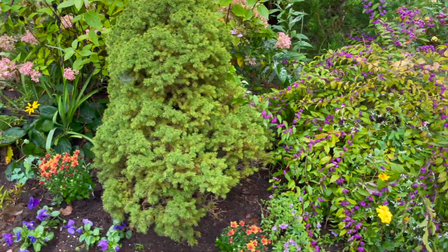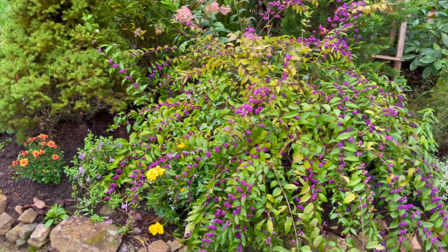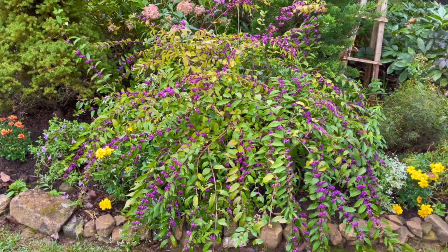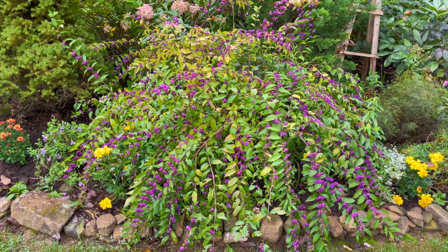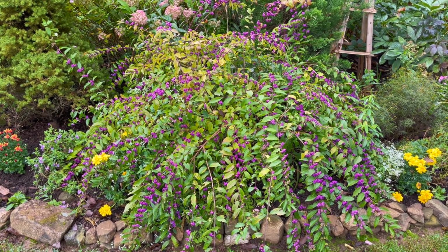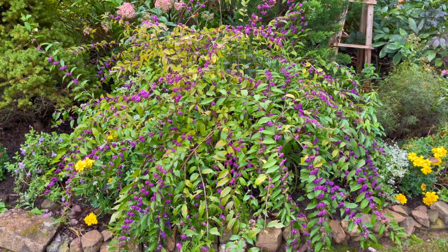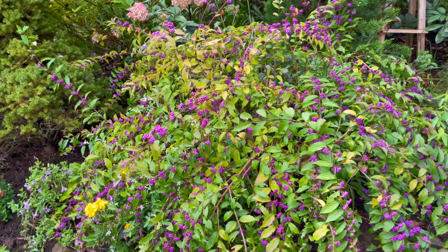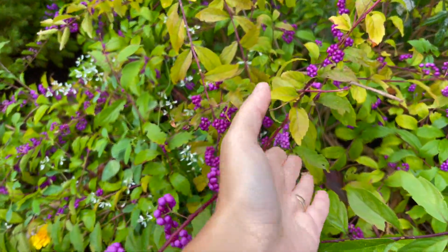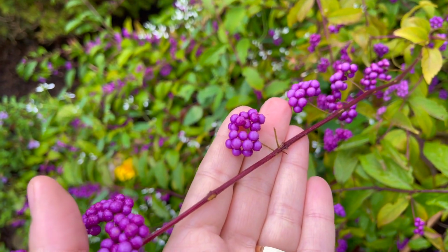But my favorite in this garden is beautyberry. Isn't that so pretty? The flowers on it are pretty insignificant in summer, but it gets this graceful arching habit, grows to be about 4 by 6. But the real stunner is in fall when it gets this beautiful color in the foliage. And I mean, what do you think of these berries? Aren't they amazing?